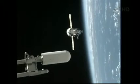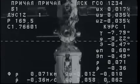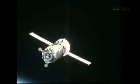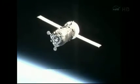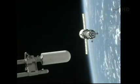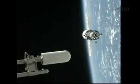Range is 80. Range rate is -0.35. Copy. This view from 260 feet to the docking port, almost directly in the crosshairs. Assembly corresponds to the range. Copy. Target is in the middle and stable, minus 0.28 meters per second. Copy. The range is 70, and the range rate is minus 0.28. Copy.